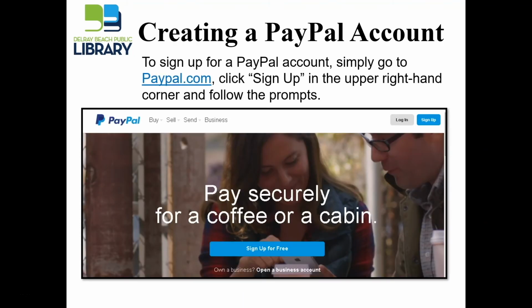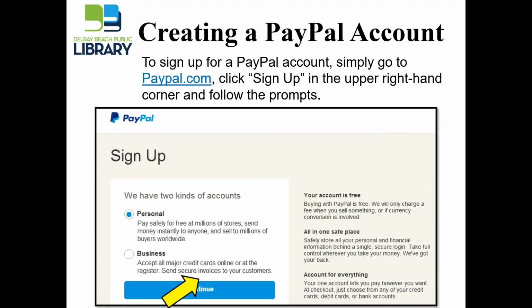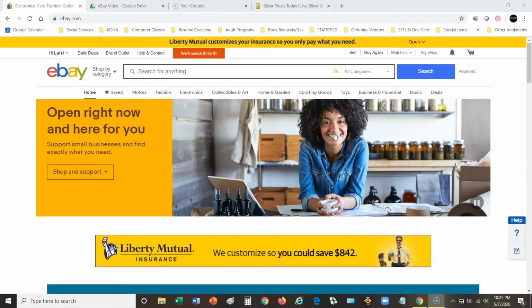Well, to sign up for PayPal, you simply go to paypal.com, click sign up in the upper right hand corner and follow the prompts. You get to determine whether this is going to be a personal account or if you're going to be using this for business. And then you're going to hit continue. And that's pretty much it.